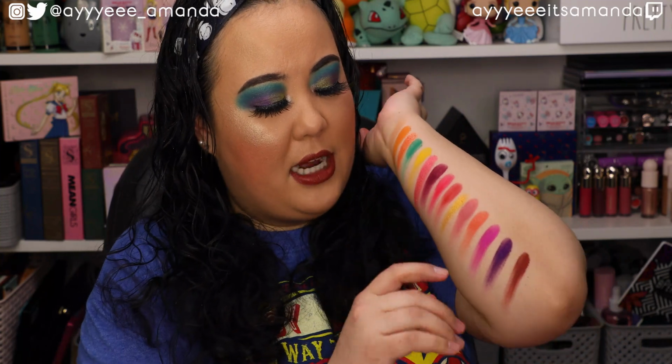This palette is so pretty. I cannot wait to put it on my eyes. And of course, these are just swatches. It's my bare arm and I'm taking my finger and swiping down as opposed to taking a brush and blending out on primed eyelids. These bright pops of color definitely have me in that spring mood. It's like a good transition palette as we transition to that warmer weather.